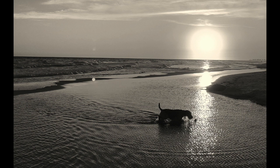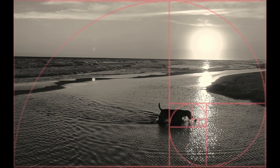This is simply a pleasing image to look at. It feels comfortable. Everything from where she is in the water to where the sunset is as it hits the horizon and the reflection that's throwing on the outfall. If you overlay the golden mean, this is how those things come together. That proportion, that composition is comfortable.